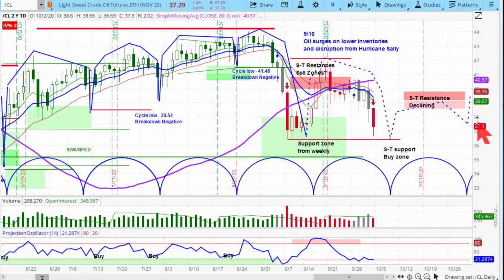Some of the evidence, well, intermediate pattern and short-term patterns are bottoming. We expect lows to come very soon, and then attempt to begin to get to the upside.